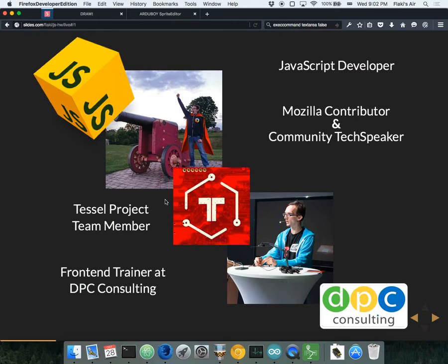And I'm a Tesla project member. If you haven't heard about Tesla, you will. It's an open source hardware project. It's flying under the flag of the jQuery Foundation now, so it's a fully open source hardware and software project. I will tell you more about it later, and them, so they aren't paying me for that either. So I'm doing front-end trainings to earn my bread at DPC Consulting, which is a training company in Budapest, Hungary. I'm from Budapest, Hungary, by the way.